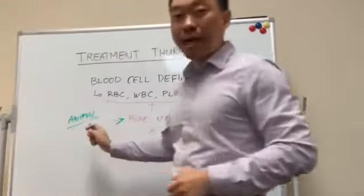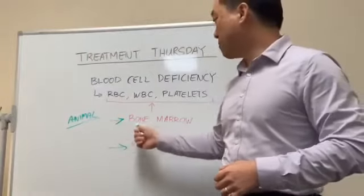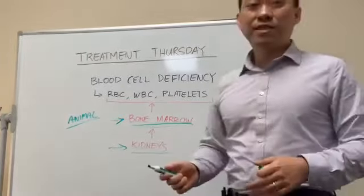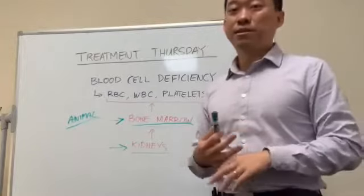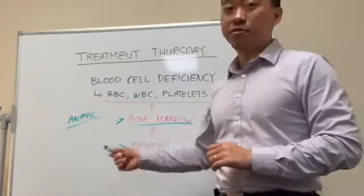So get some animal bone marrow and cook it like a soup and drink that bone marrow, and it will help your bone marrow, okay? I tell this to patients we treat who are going through chemotherapy, and the chemotherapy kills the red blood cells, white blood cells. And so for those patients, I highly encourage them to drink bone marrow.